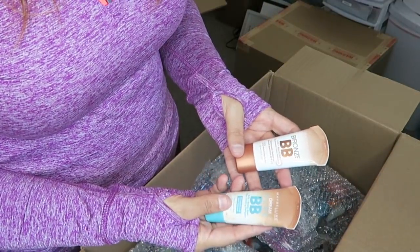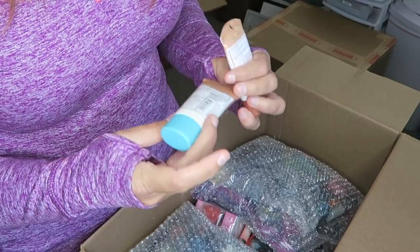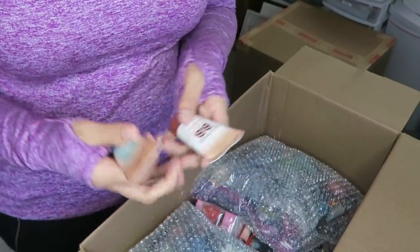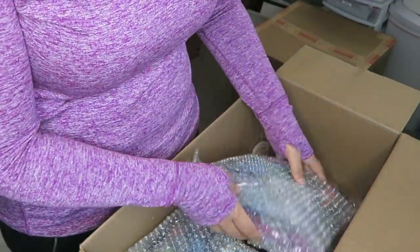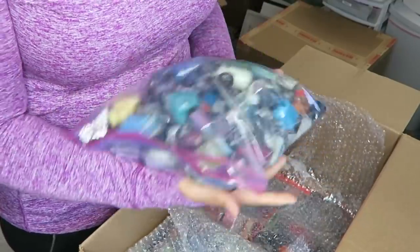Oh, here's a Bronze BB 8-in-1 Beauty Balm. Oh, this one's a little bit messy. This one's a little bit messy, but that's okay. It's another of the 8-in-1 Beauty Balms. These are really well packaged. Look at that. Look at that. Good job, Via Trading. That was done well.